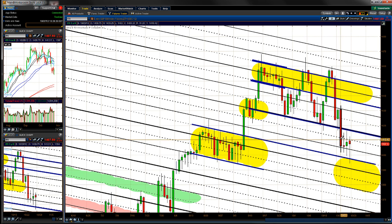So 1411 remains the intraday resistance to watch, along with that 1416 area, 1414 area, and we're on top of that as well.